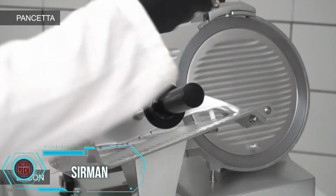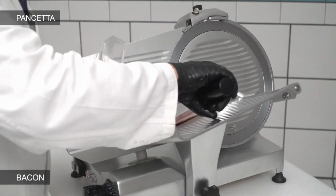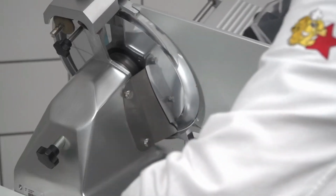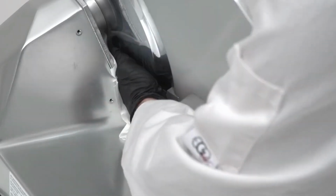The Mira 300 VAS BS stands out as a slicer equipped with features such as an anodized aluminum construction and substantial cutting capacity. It showcases a ventilated motor, durable blades, and a compact design, facilitating effortless cleaning and maintenance.